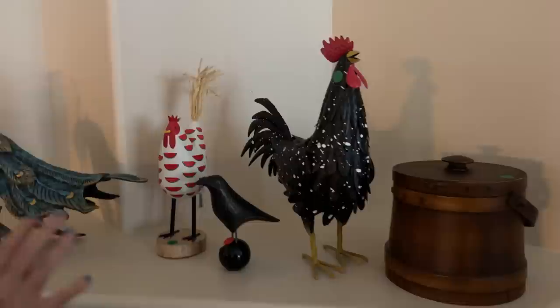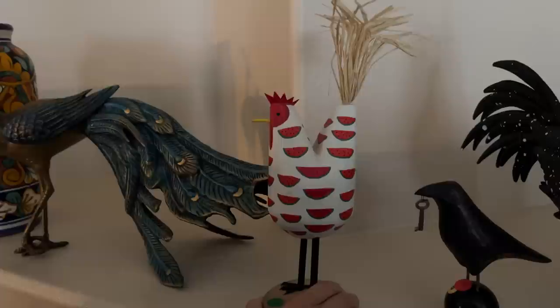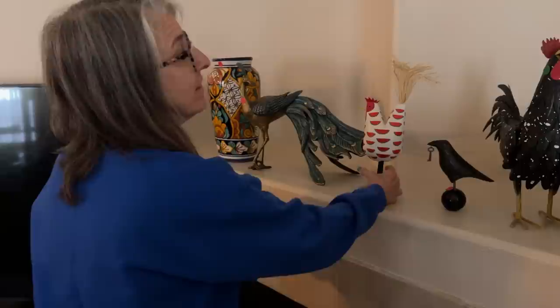That is a chicken with watermelon. Okay, a little inside info here. Rachel's nickname online is Watermelon, and she also loves chickens. So a chicken with watermelon, that's priceless right there. That's definitely got to go in the pile.